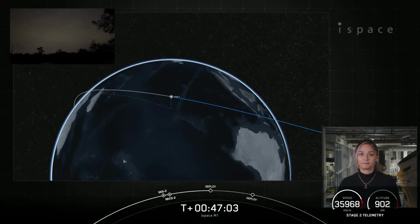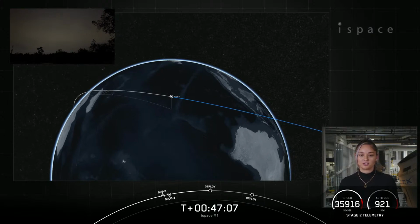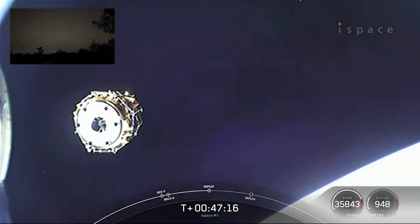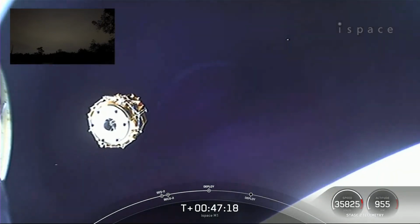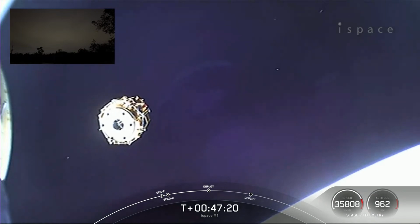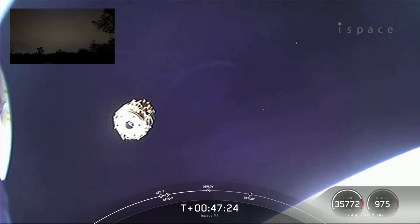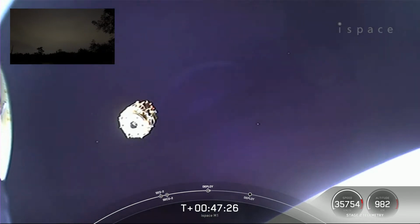And we're just a few seconds away from payload deploy. We might not have ground station coverage during deployment, so we may have to wait for confirmation here. iSpace M1 payload deploy confirmed. And great news, as you can see on your screen, the iSpace Series 1 lunar lander is now on its way towards the moon.